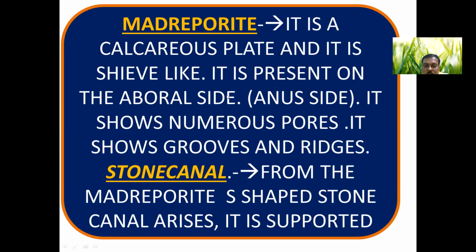The madreporite is situated in between the arms of the aboral side. It is a calcareous plate and it is sieve-like. It is present on the aboral side, that is the anus side. It shows numerous pores, nearly 200 pores are present. It shows grooves and ridges. Next, the madreporite leads into the stone canal. From the madreporite, an S-shaped stone canal will arise.